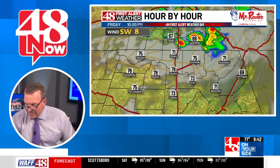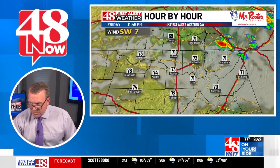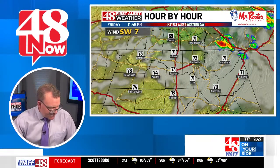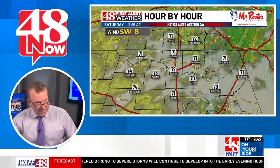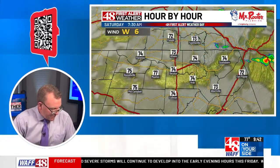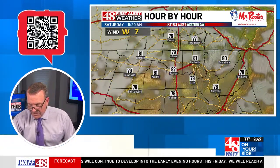So let's get into the model guidance. Here's 10 o'clock tonight. The model guidance has this weakening, most of this moving east of us, and we'll watch that. Overnight, I think it's going to be one of those you-can-go-to-sleep kind of nights after we get the storms in southern middle Tennessee put to bed.